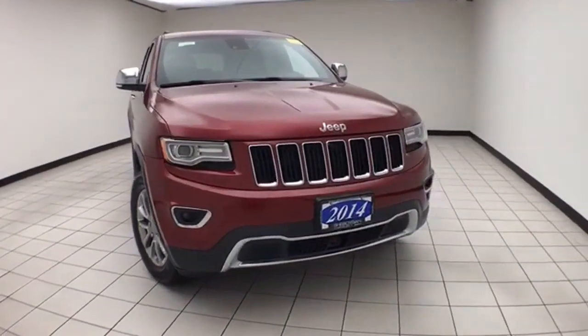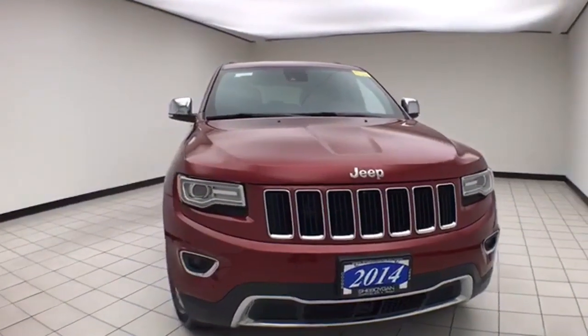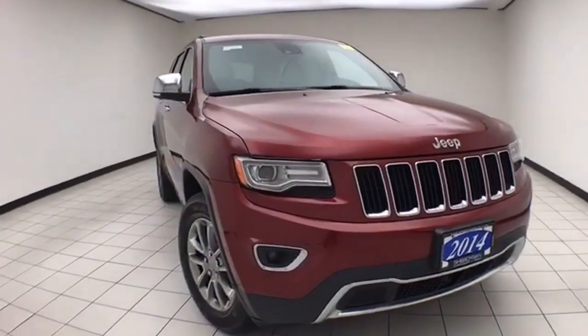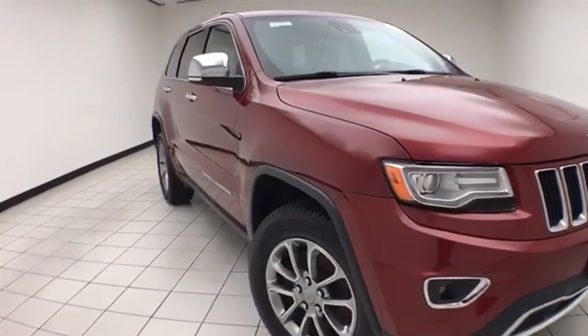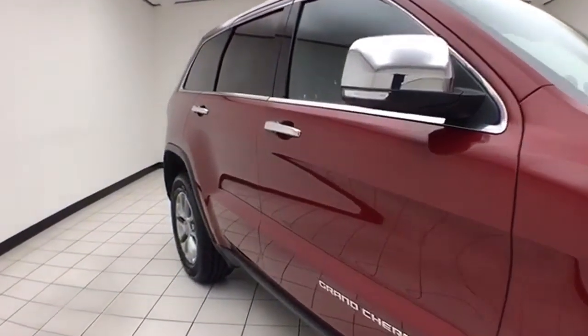Today's special is a 2014 Jeep Grand Cherokee Limited 4-wheel drive, stock number E1207A. 86,000 miles on this one owner, local trade, clean Auto Check history report, deep cherry red in color.